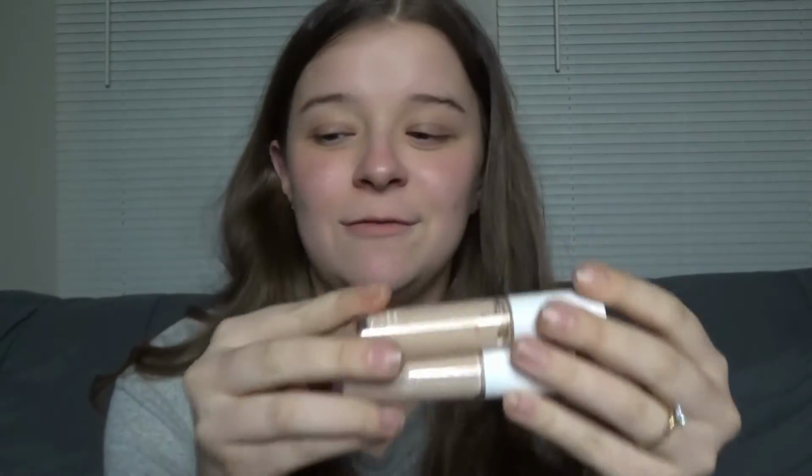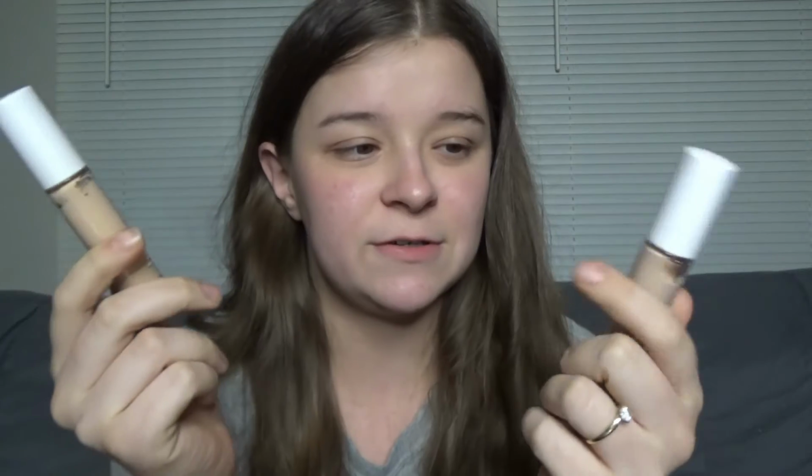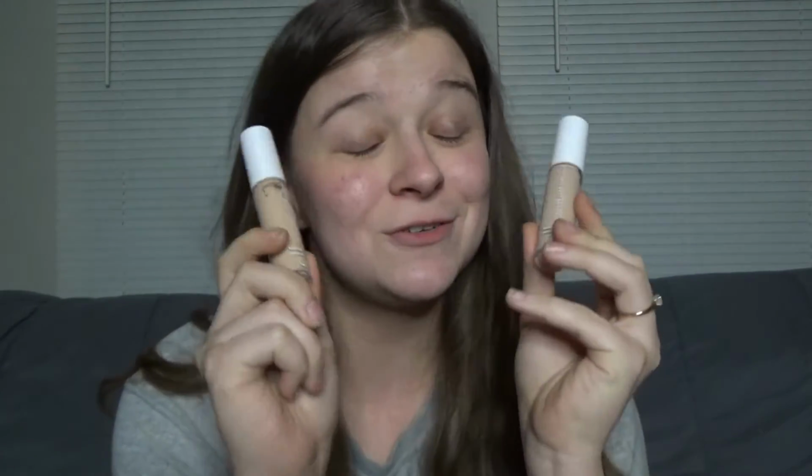Very comparable, I feel like, to something of the sort of Shape Tape from Tarte or any of the really good full coverage concealers that are out there. These are right up there in those ranks. Like, these are so good. Definitely check these out if you haven't already.